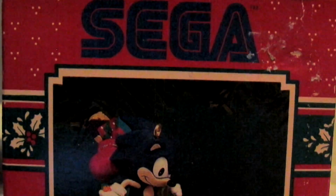Yeah, the box does see a bit of wear and tear, but the actual printing and design of it screams Christmas, and that is fine by me. The red background with snowflakes at the top and green holiday designs works very well to attract buyers. Well, back in 1995 anyways. Yes, this ornament actually comes all the way back from 1995.